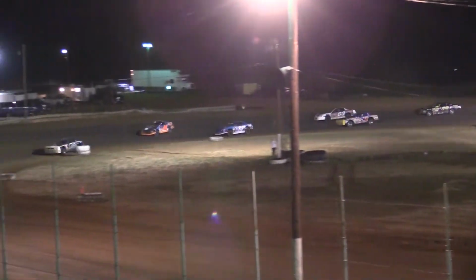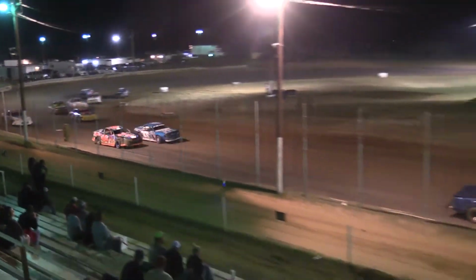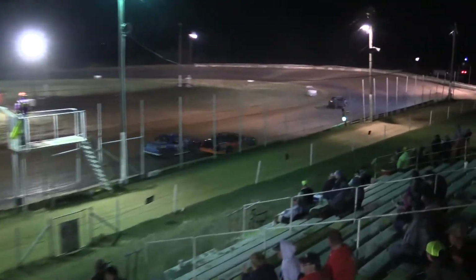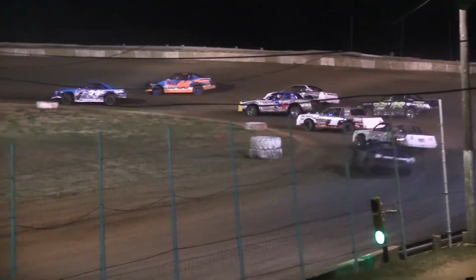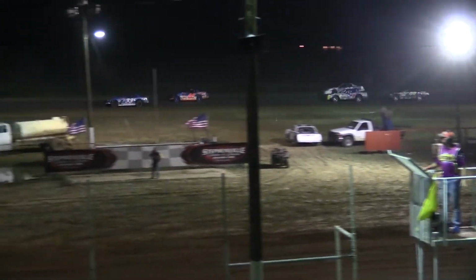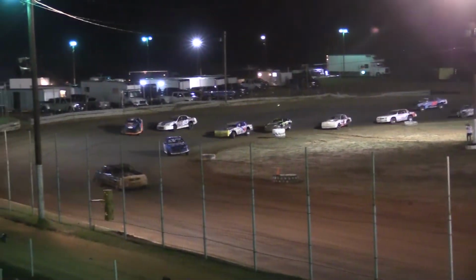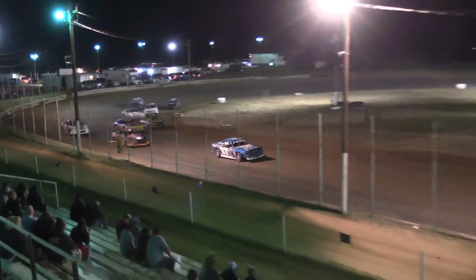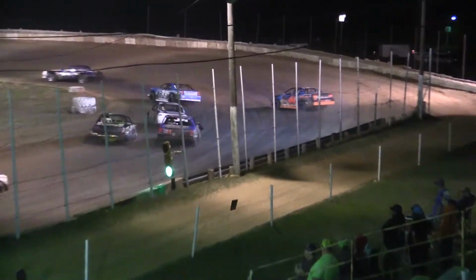And now a battle for 4th place, rolling into turn 3, O'Brien and Roller. And now Cosper and Spillman battling for 2nd down the front straightaway into turn 1. Zach Spillman rolling on the top, Cosper on the bottom. Cosper pulls him down the back straightaway into turn 3. Now O'Brien and Roller door to door racing for the number 4 spot, while Roller pushes coming out of 4. Now it's 3 wide down the front straightaway. Roller takes the number 4 spot.